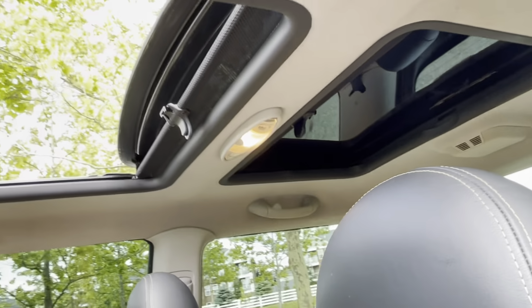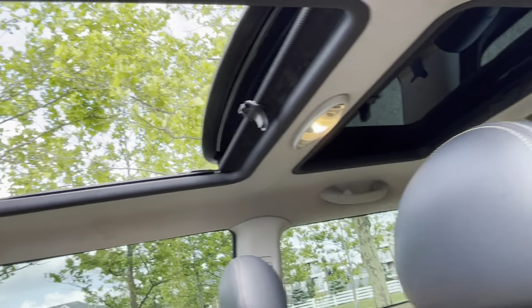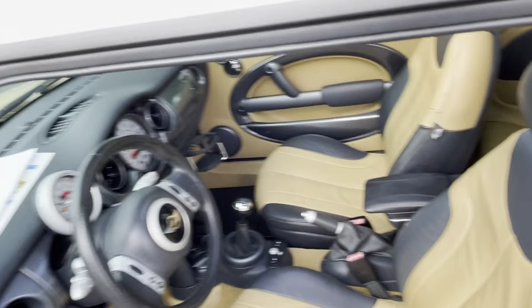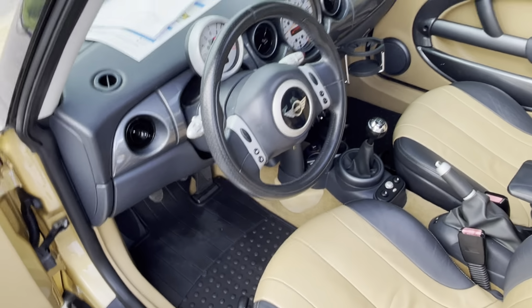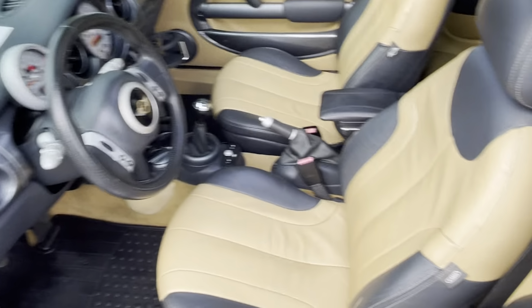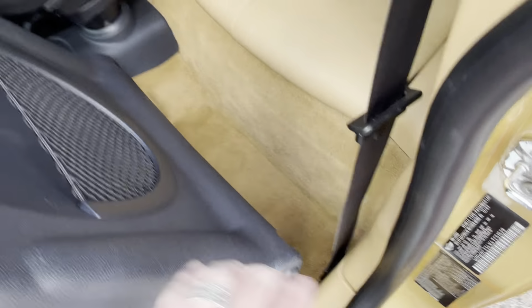Also, I meant to mention the headliner is really nice on this car. That's why I'm showing this. There are no sag spots or anything weird on the headliner. A lot of the recent work was done at Evans Automotive. I forgot to mention that. I mentioned quality window tint for the window tint and the dealer for a lot of the previous records. Evans Automotive did a lot of the other recent work.